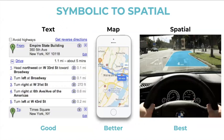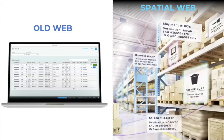And it's symbolic to spatial. Here you can see on the left was our old texted driving instructions. Now we're using maps. Next, we're going to go to full spatial, so we actually see the information embedded in the world. The old web is here: go into this warehouse and find these things in this order and do this thing. It could be on a handheld or a laptop or whatever. In the future, you just have your glasses on, and suddenly it walks you through and guides you through whatever you're supposed to do. So we're embedding the information. We're getting it out from behind the screen and putting it into the world.